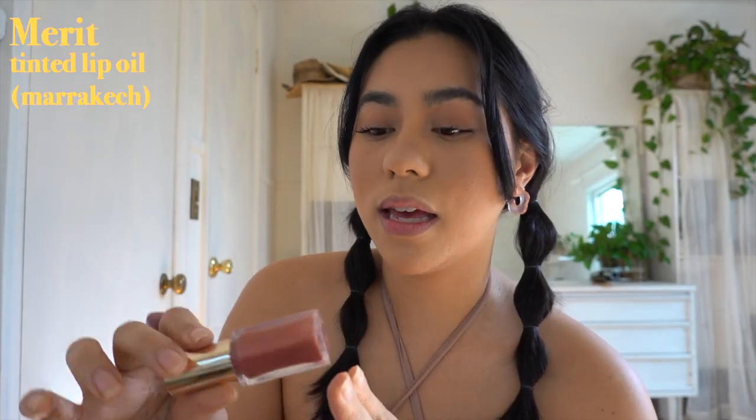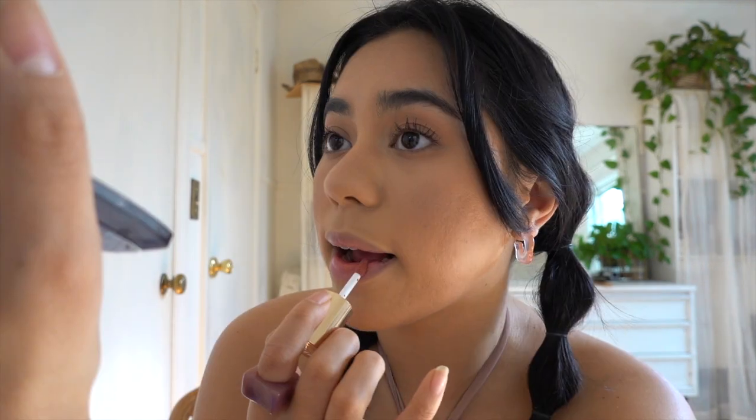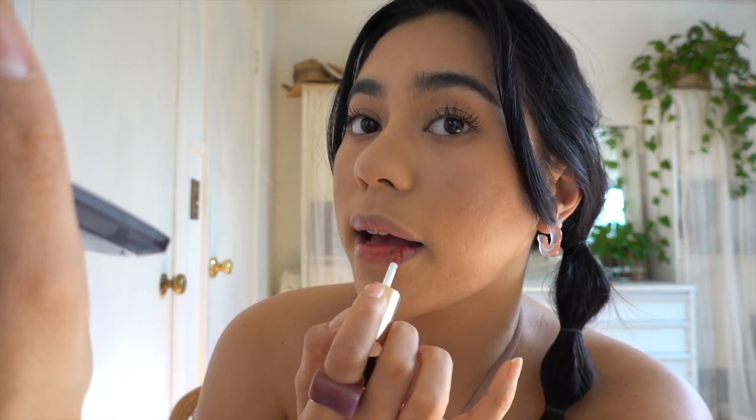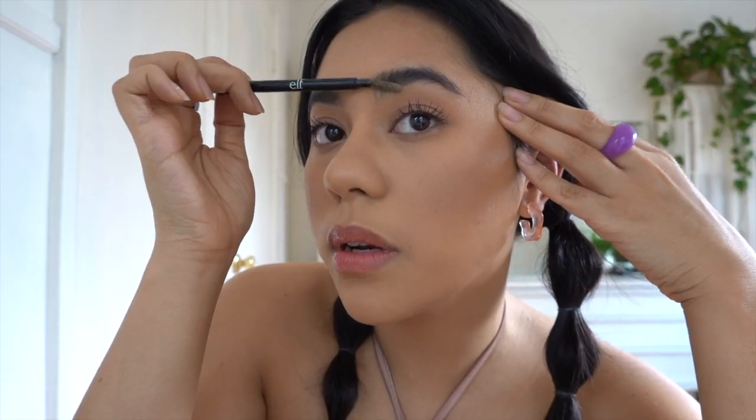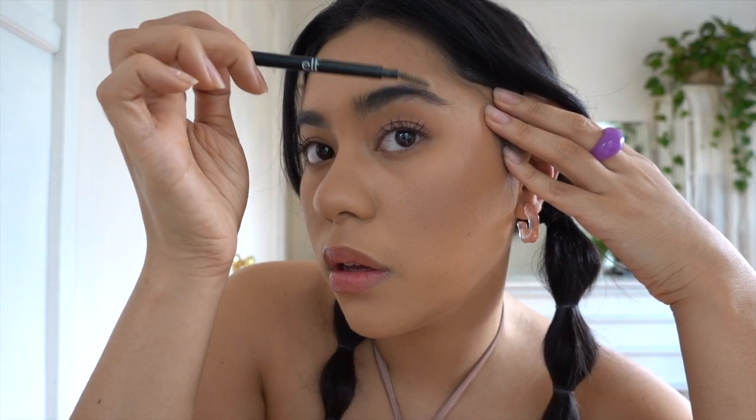I'm gonna be using the Merit Tinted Lip Oil in Marrakesh. I love this because it's so simple. It's just a simple tinted lip oil. It has a lot of pigment. Yay! Last but not least, I just brush my brows up with a random spoolie. It's a gross spoolie.